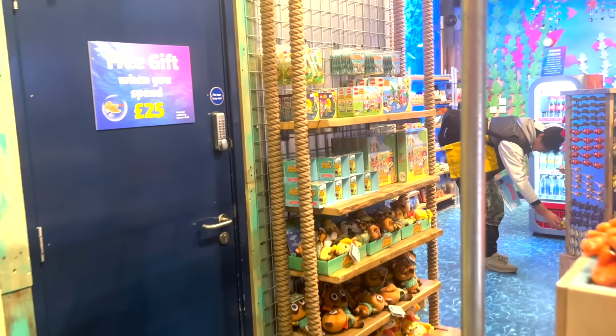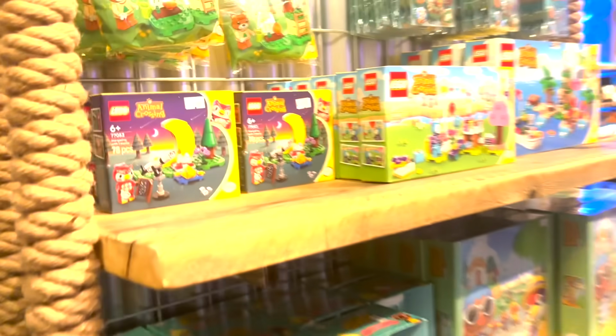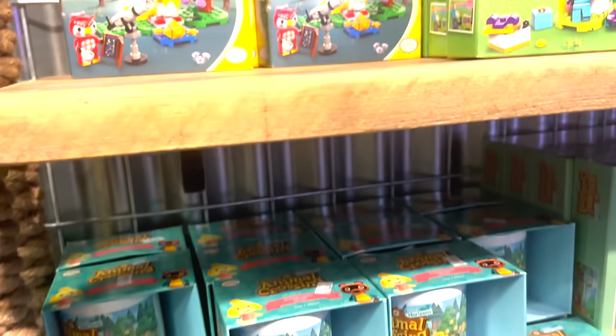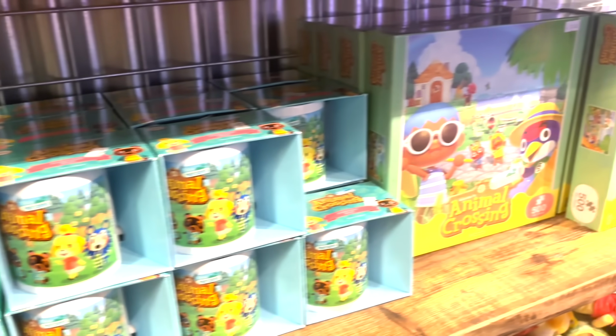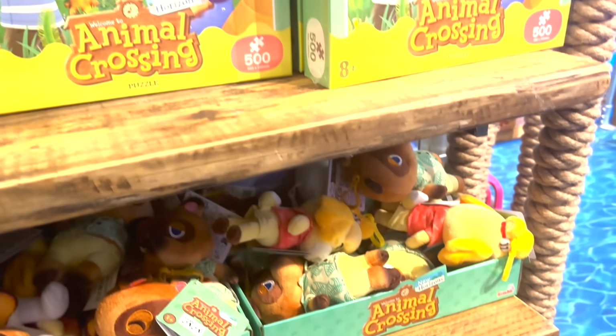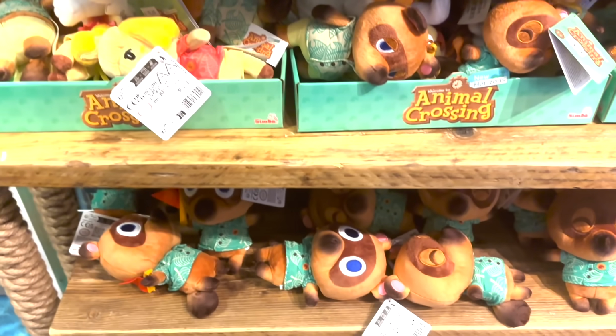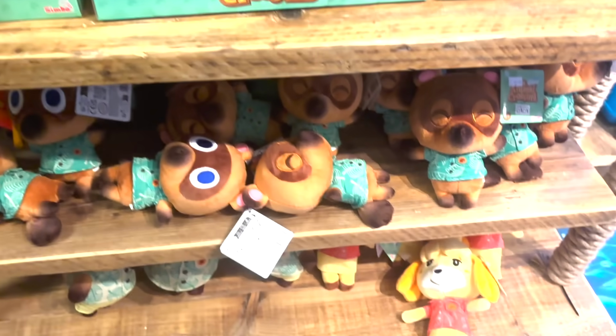Now, heading off into the gift shop, there will be some Animal Crossing merch for you to purchase, but do keep in mind there's not going to be a ton of it. Of course, the majority of things in their gift shop are just going to be regular Sea Life merch, so some of that might interest you. But yeah, there's only going to be a little bit of Animal Crossing merch. Still, I was pretty pleased with the amount that they did have available there.